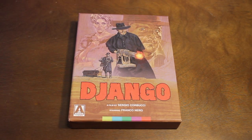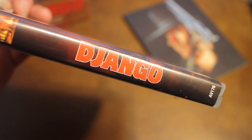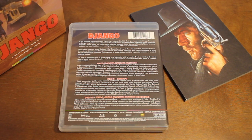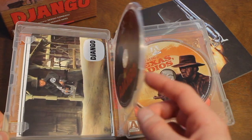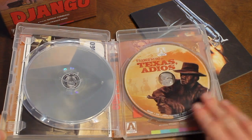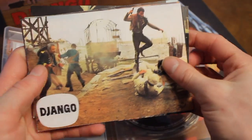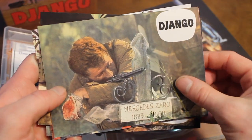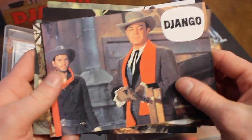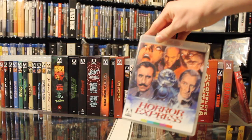Django. Arrow Video, spine number 176. Released April 6th, 1966. Directed by Sergio Corbucci. It's a collector box that has a clear Blu-ray case inside. Two-disc set, Blu-ray only. Includes the film Texas Adios. Comes with postcards, a reversible poster, and a 57-page booklet. Blu-ray is Region A. Up next is Horror Express.